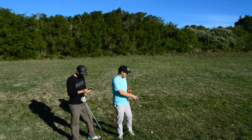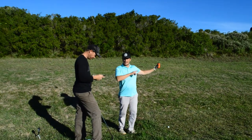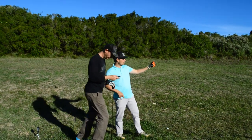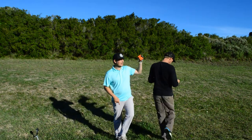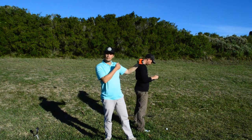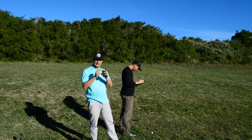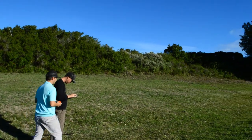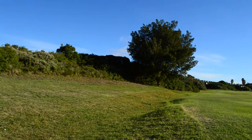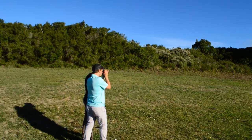Okay guys, my drive just ended up in the left rough. I can't see the pin from where my drive is, but what I'm going to do is shoot the bushes just here on the left and the bushes on the right to see what I need to carry to get to the green. So let's see what the app says, let's see what the rangefinder says.